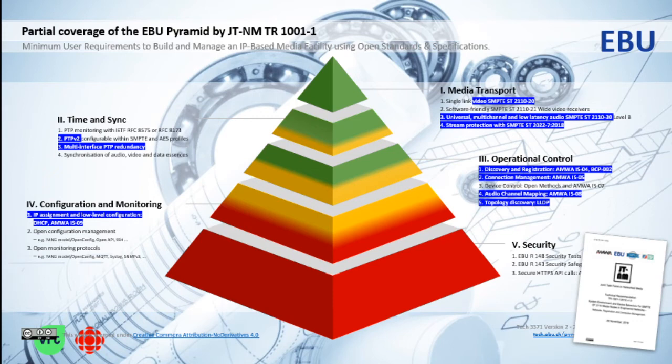And a number of devices on the market are implementing TR-1001-1. So it's good news in terms of adoption. It also provides an indication that there are still a number of things that the industry has not widely adopted. And these are the rest of those components that are not highlighted on this pyramid. So you can see the pyramid really as a demand from a large group of users, but also as a direction for the industry as to what's important to develop and implement.